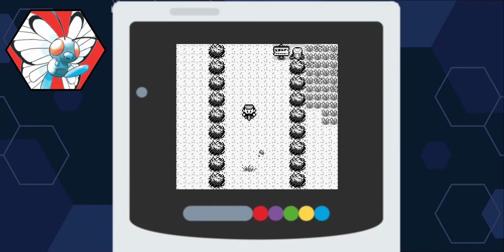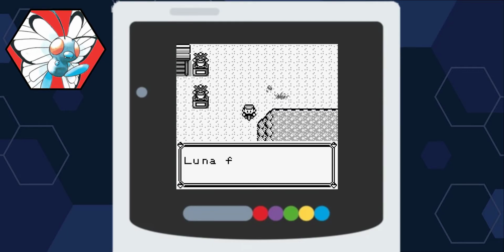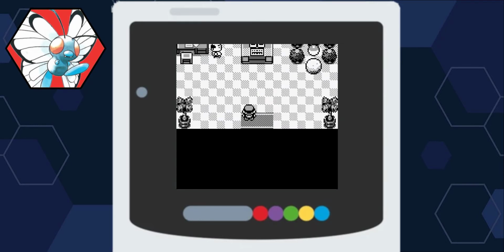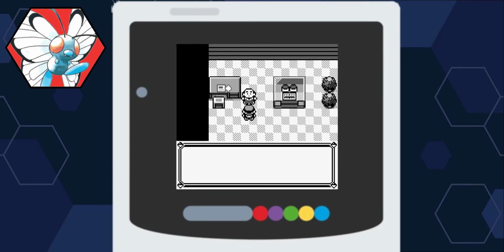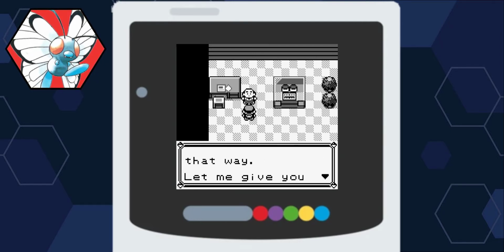We get through the Safari Zone, collecting the Warden's Golden Teeth and HM03 Surf all in one swoop. We also hold on to the HM for a bit longer until we can get Lapras, and then trade the Golden Teeth for the HM04 Strength, which we'll also need for Lapras later as well.